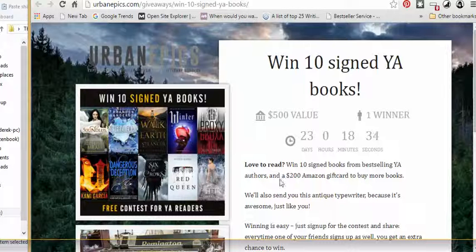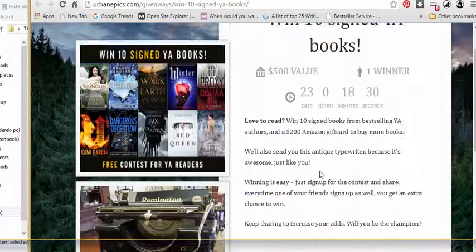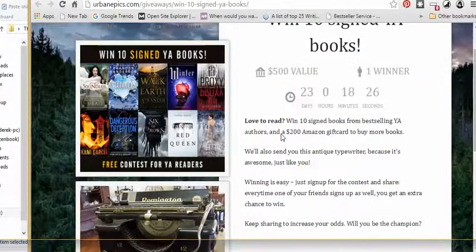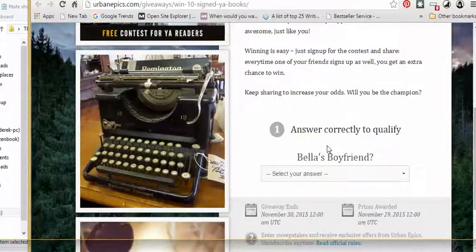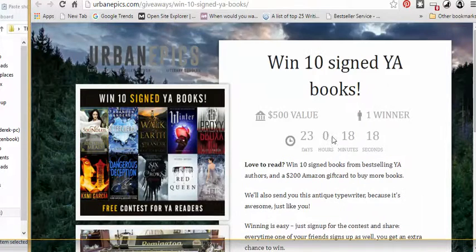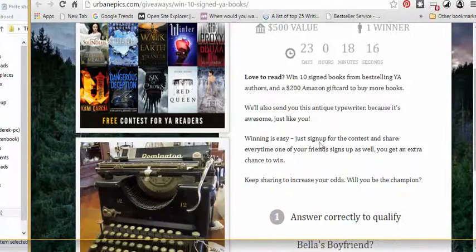If I just have this contest with just win 10 books, that's not going to be as big of an issue. I think younger readers are going to care more about winning the free stuff, and they're going to promote a lot more to their friends by sharing it because they kind of understand how this stuff works. So that'll work out in my favor. And it mostly depends on how much I promote it.